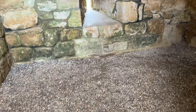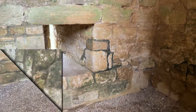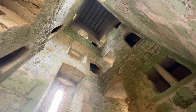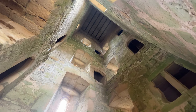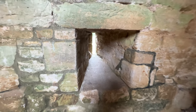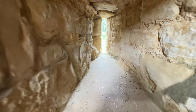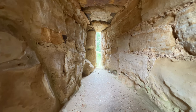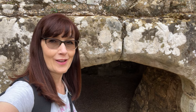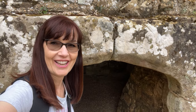Oh, this is so cool. You can look up and see each floor that would have existed above, with its doorway and fireplace going up a few stories above my head. And then back down here at ground level, you can see this arrow slit, beyond it the moat outside. This is a pretty low doorway though. I had to duck pretty hard to get in here.